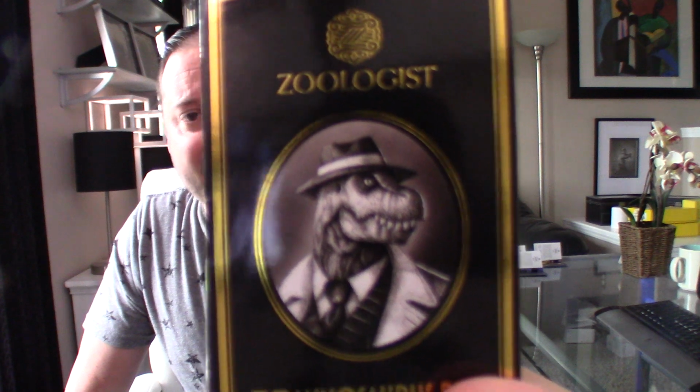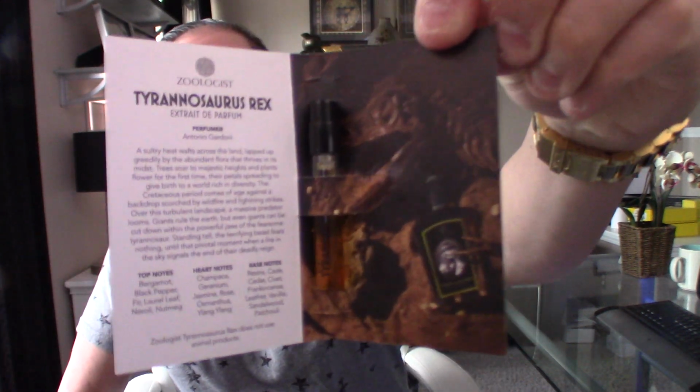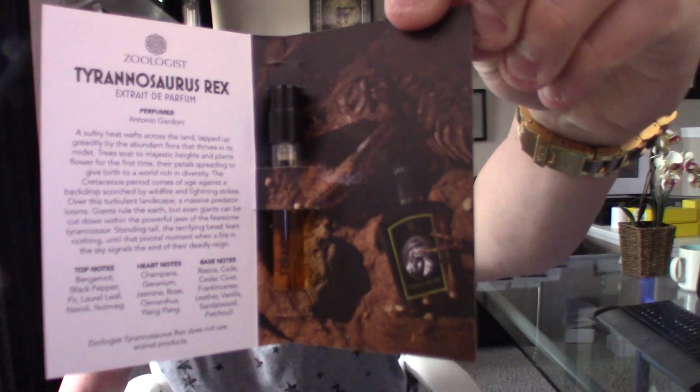And so you can see they have kind of a humanized animal on the front of the packaging. This is something they do on each one, depending on what animal it is. They have a different presentation. They always share this black and gold color combination. And then on the inside of this, you'll have a write-up, or a short story about what they're going for with this fragrance. And what I want you guys to do again is, if you want to know more about the fragrance, go to their website and check out the full write-up. It's the full note breakdown.